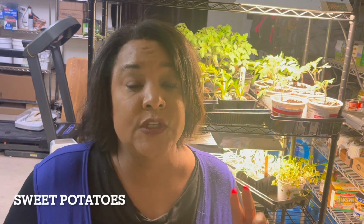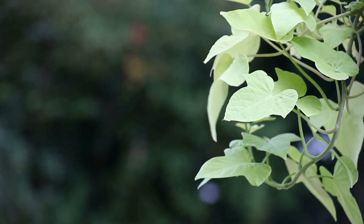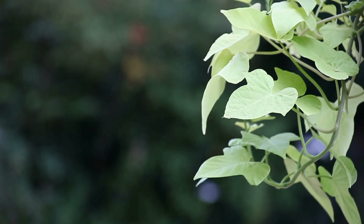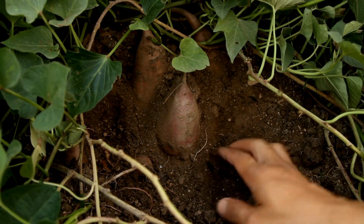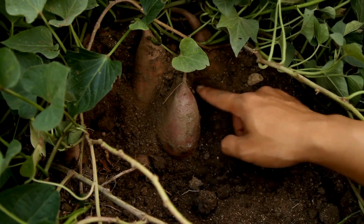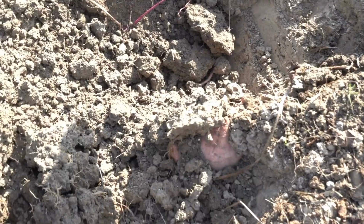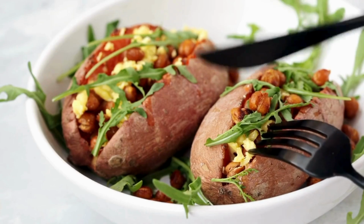So number 2 is sweet potatoes. Now, personally, I'm not a fan of sweet potatoes. I don't like them, but I love the greens. And that is what's so funny about sweet potatoes, the whole entire thing is edible. The greens that grow from the sweet potato plants, you can chop those up and saute them in a stir fry or whatever you want to do.